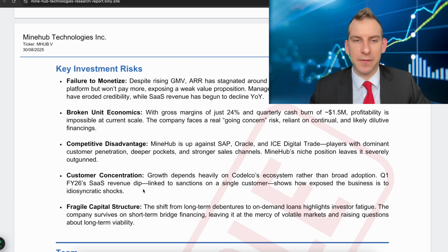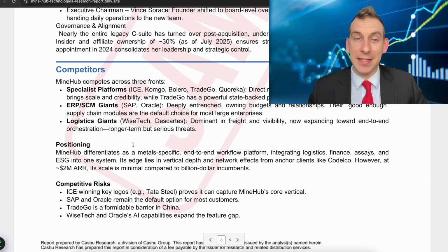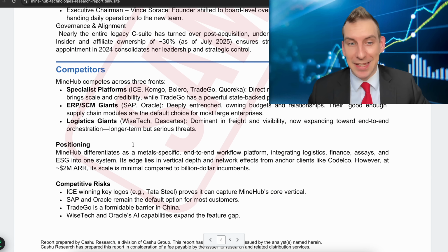And they are mentioning some of the fragile capital structure, with the shift from long-term debentures to on-demand loans that highlight investor fatigue. But right now, I think there's still some strong support within the stock, and they are raising some capital, so I think that's putting them in a much healthier position overall. The team is very strong. The competitive landscape is relatively interesting, but this company is a leader.